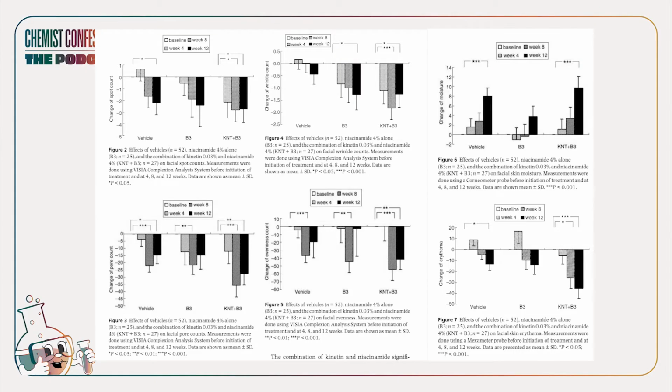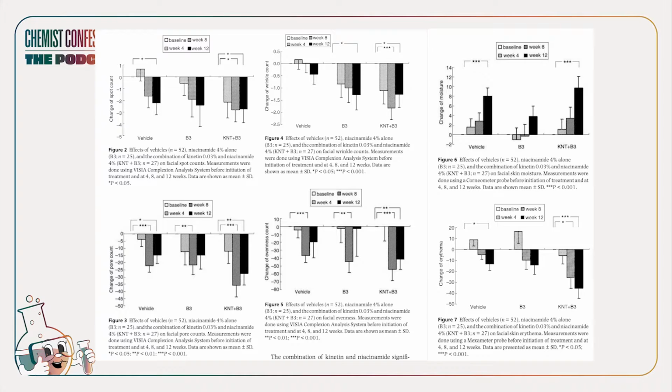And holy crap, as Gloria, yes, anybody watching will see Gloria's face. These bar graphs made my eyes cross. It was so confusing because the bar graphs are categorized by product, and then the bar graph itself is the time point. So I'm sitting like, oh my God. Why would they do that?